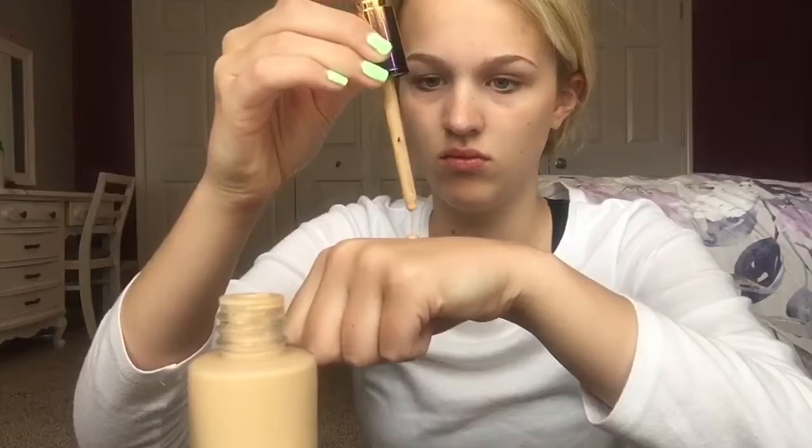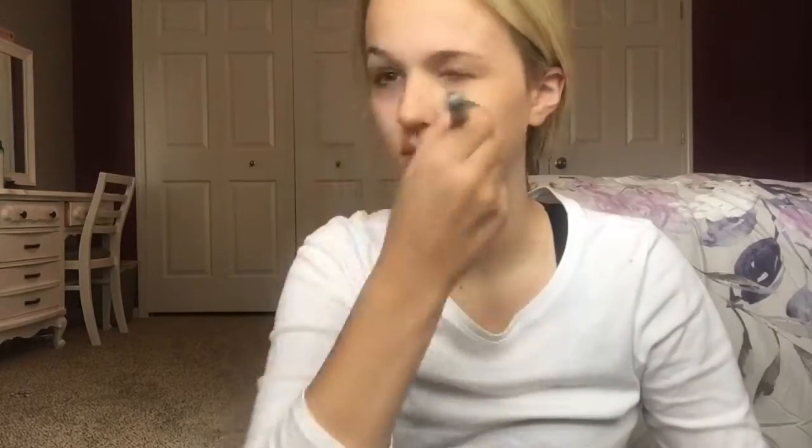Then I take my new Tarte Rainforest of the Sea foundation and put that on my hand and then rub it around my face using a random brush from the drugstore. Then, to make sure all my foundation is really blended into my skin, I take my random little makeup sponge and dab it all over my face.